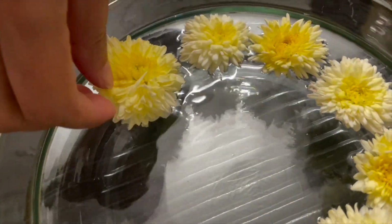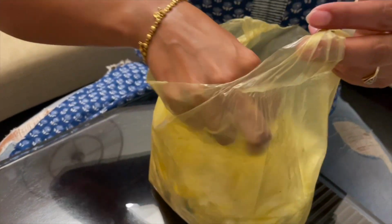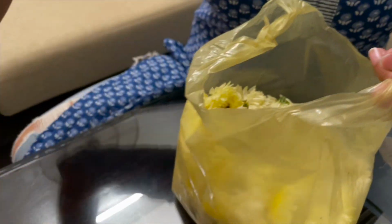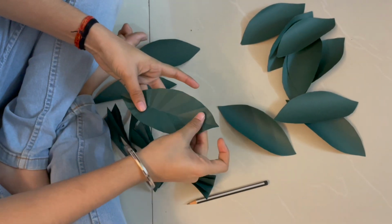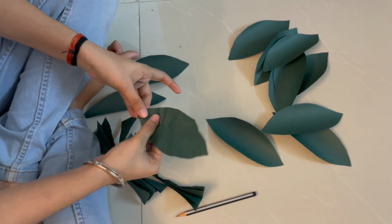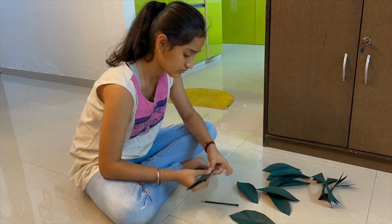From here starts our Diwali preparation. So we got these flowers the other day, and my mom is just placing them in the water because it gives such a nice look to the center table. And here I am actually making some leaves for the toran. We got the flowers, but then the shopkeeper didn't have the leaves.